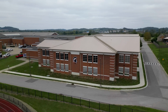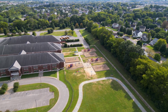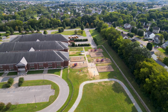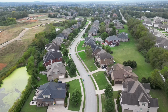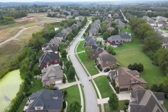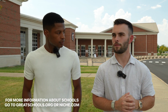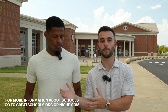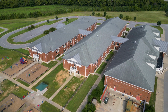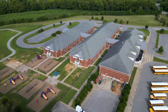If you're looking to buy a home here in Spring Hill, and you've got kids and schools are important to you, make sure you check out what schools you would be zoned for when you're looking at houses online. Don't just type in Zillow, Spring Hill Homes, and think everything is the same. Do your research, check out greatschools.org on the schools that you're zoned for. Niche.com is another website. I just encourage you to take a look at that, because you might be zoned for Murray County, and what you'll notice is a lot of people gravitate towards Williamson County just based off the rankings, the standard of the curriculum, et cetera.